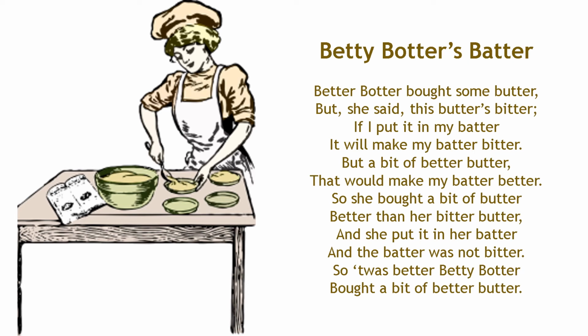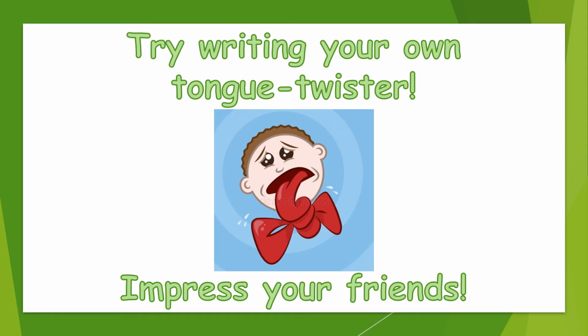Wow. Okay. I hope you've enjoyed the tongue twisters I've been able to show you. And, well, here's a suggestion. Try writing your own tongue twister. You can think of a theme, get some words which start with the same letter, have some of the same sounds in them, put them together in a funny way and practice saying it. Then you can impress your friends.